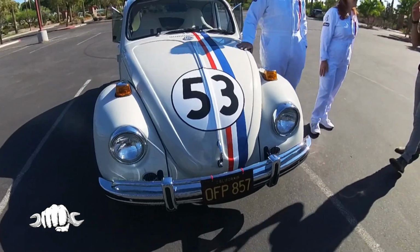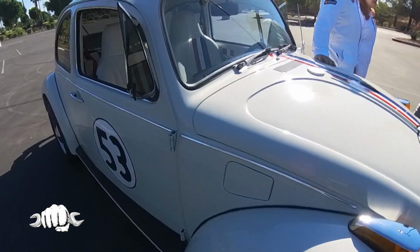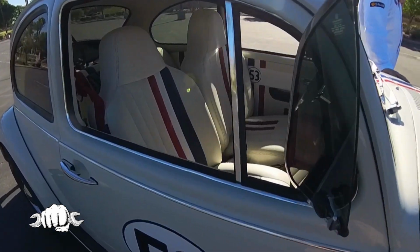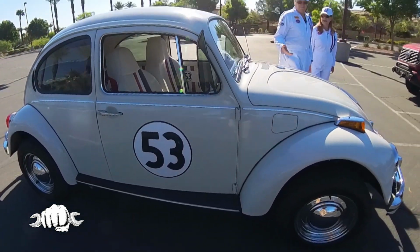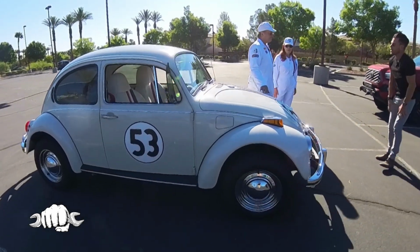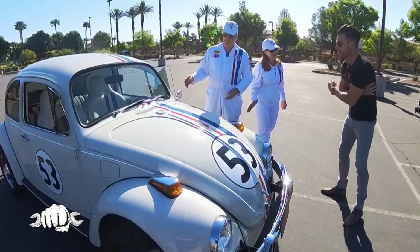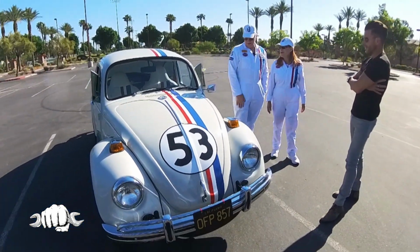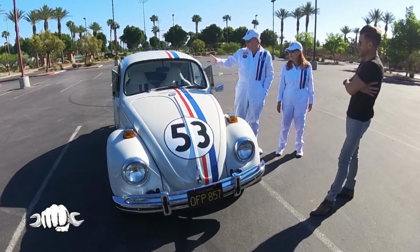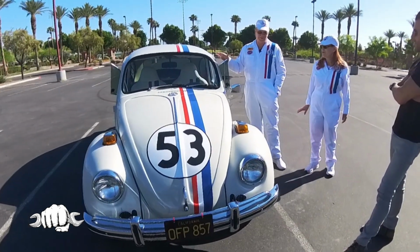This is fantastic. The original Herbie the Love Bug was in 1963. 63, yes. What year is this? This is a 1972. And a lot of people are wondering if it's a Super Beetle or not. It's not. It's a standard Beetle. Okay. But he is super. But he is super, yes. I mean, everyone loves Herbie, yes. Totally, yes.